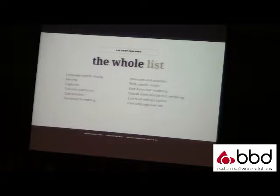And these are the ones that CSS allows us to use. So we've now got language-specific display, kerning, ligatures, subscript and superscript, real subscript and superscript, capitalization, numerical formatting, alternates and swashes, etc. These are all things that have only become available within the last year or so. Let's use them all now. No.